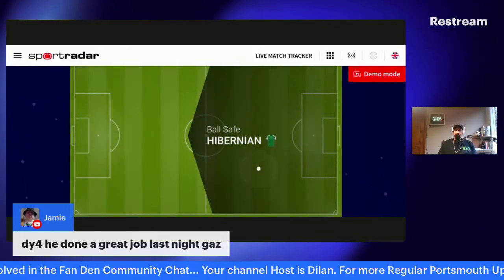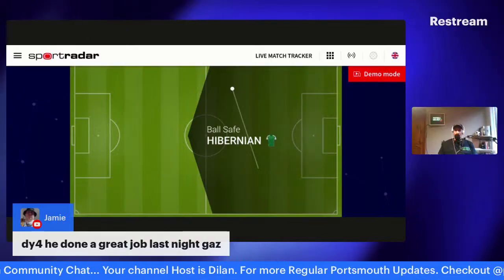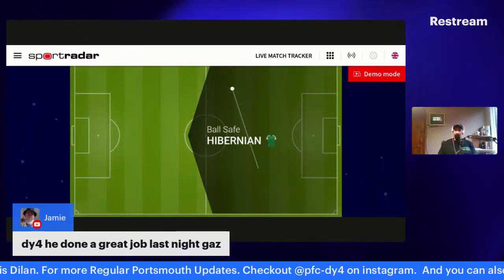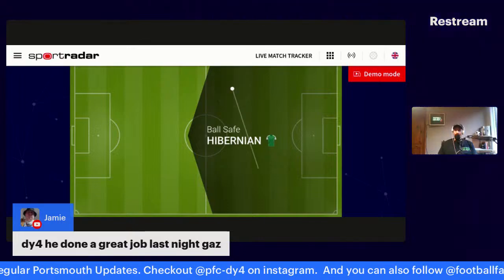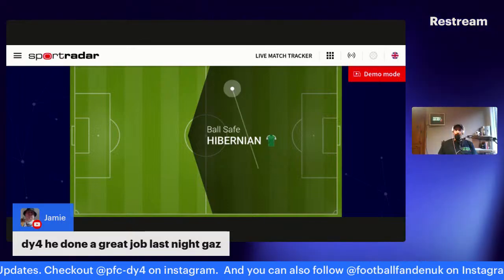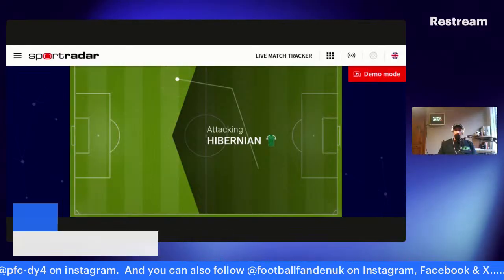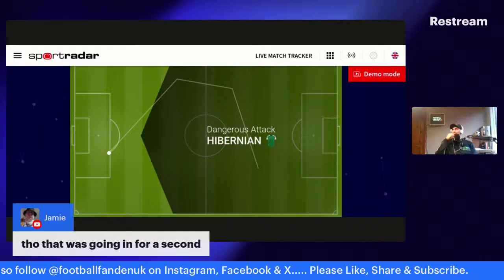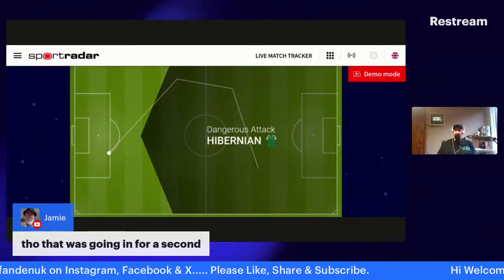Well, Hibs just doing enough there in defence to put off the Partizan attacker as he blazed it high and over the top of the crossbar. Jamie saying thought that was going in for a second. Oh, the Boyle opportunity, yeah.